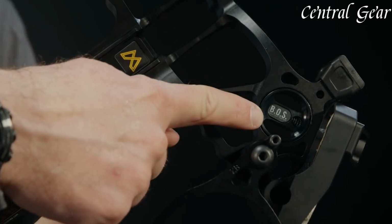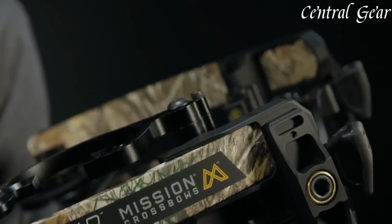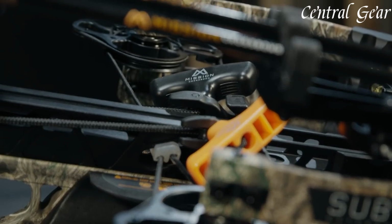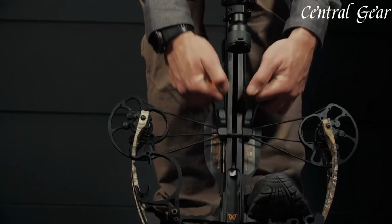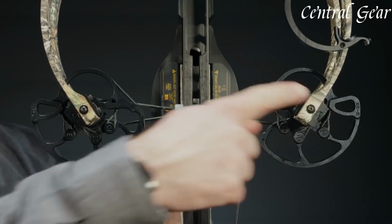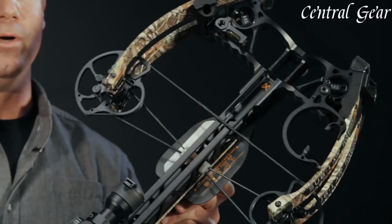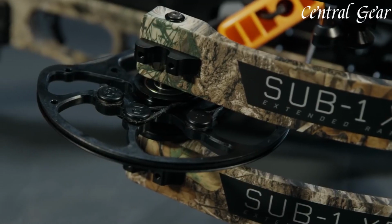Its compact, ultra-narrow design, measuring just 6.5 inches wide when cocked, enhances maneuverability and allows for easy handling in tight spaces or dense vegetation. The crossbow features a precision-engineered, adjustable stock and a custom-designed grip, ensuring a comfortable and customizable fit for shooters of all sizes.